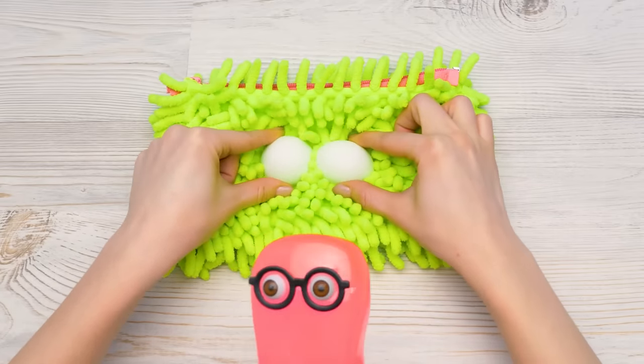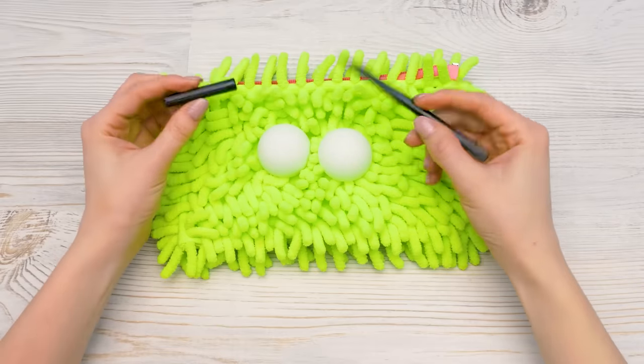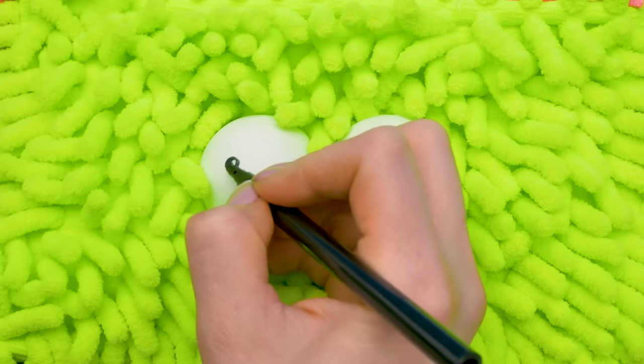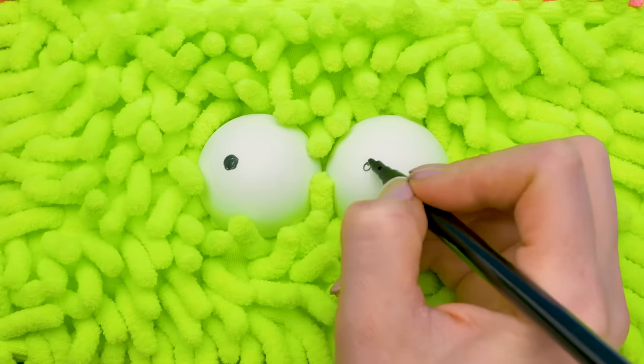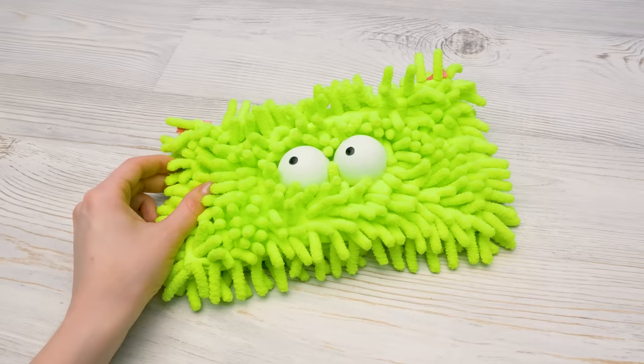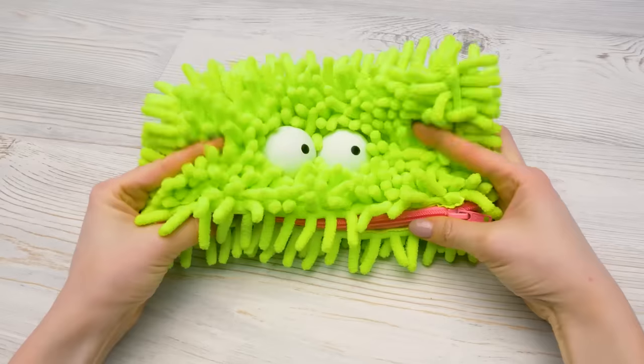These are zombie eyes! They're absolutely normal. I'll draw the pupils, and they'll look great. One here with a black marker. And another one right here. There. And ta-da! Oh, it's like it's smiling!